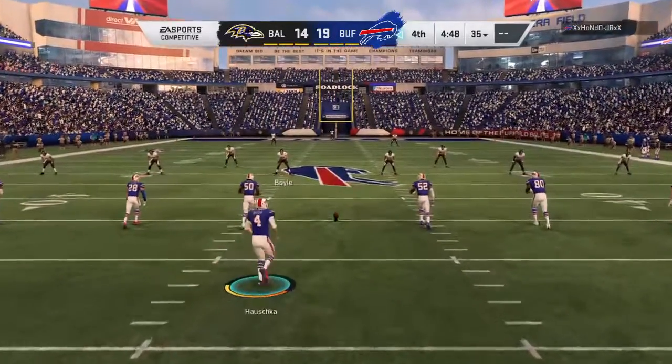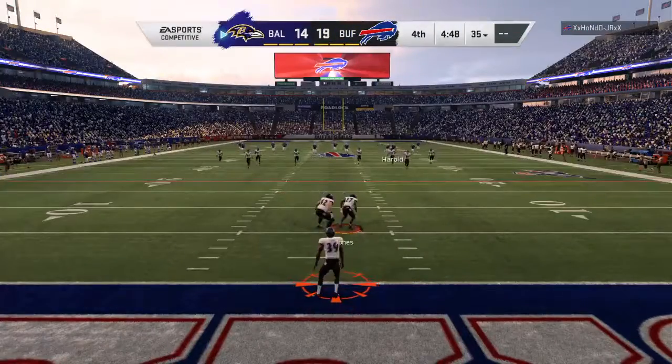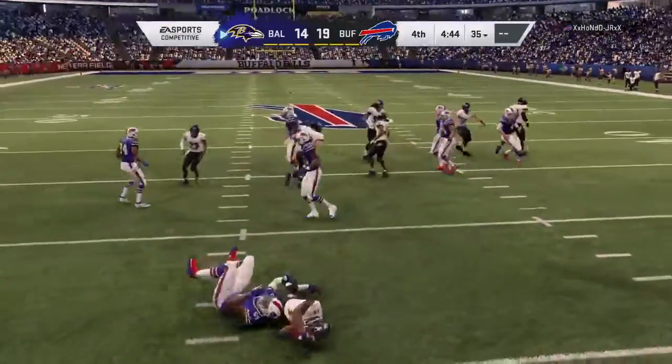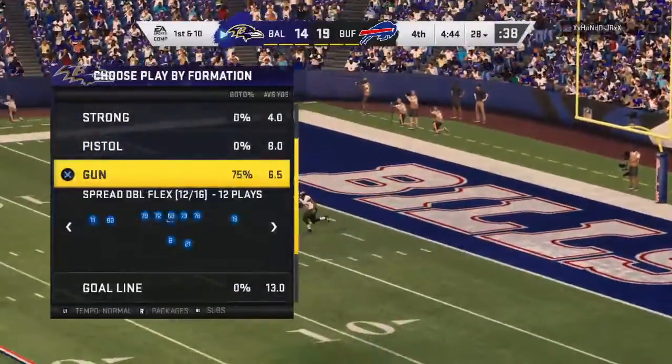Hauschka now to send this one away following the score. This is fielded at the goal line. And the decision to bring it out, a good one, as he's up a yard or two shy of the 30.